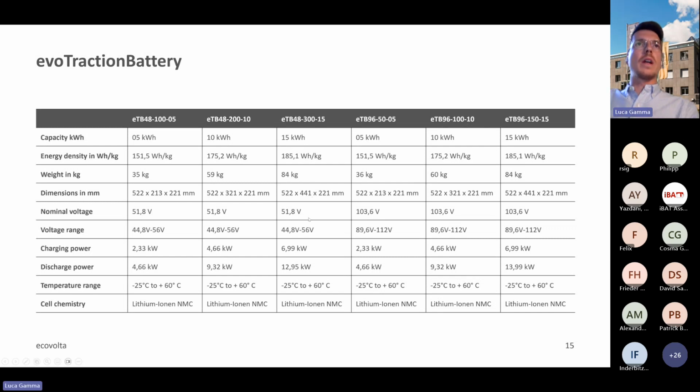All of them have NMC cells inside, and we have a discharge temperature range from minus 25 degrees to 60 degrees. Continuous discharge is around 1C, peak around 3C. That's the rough specs of these batteries.